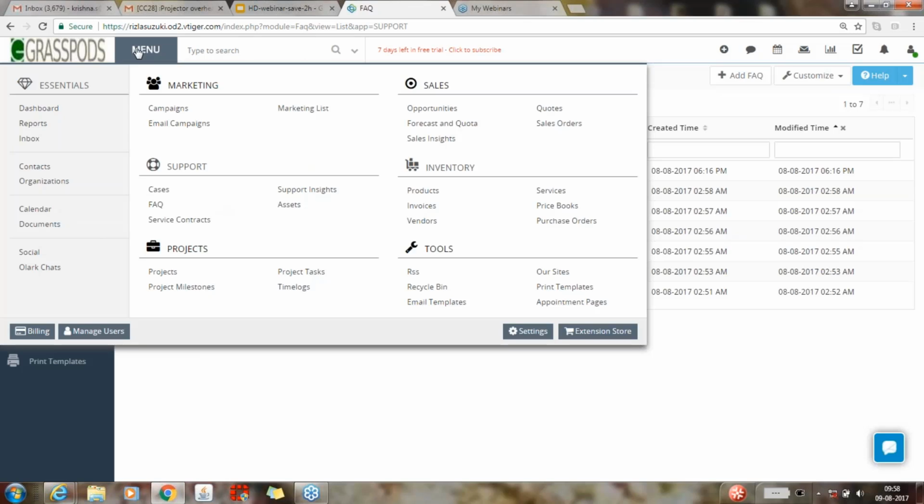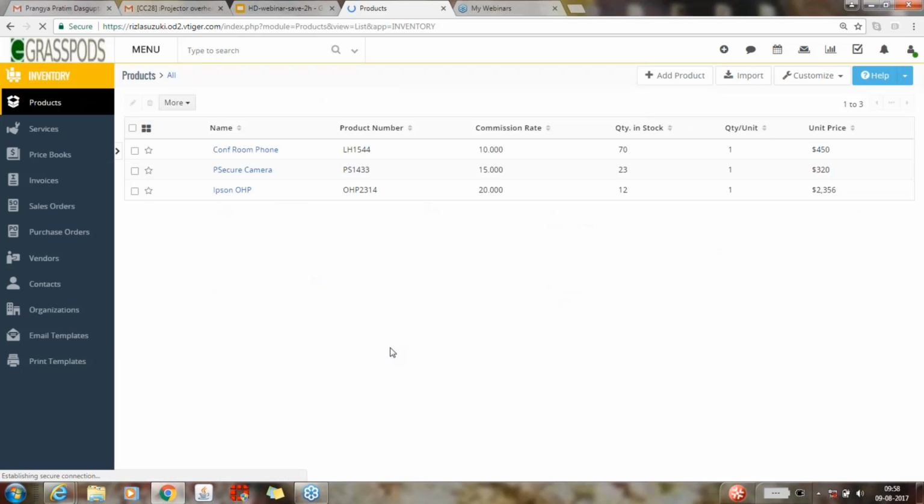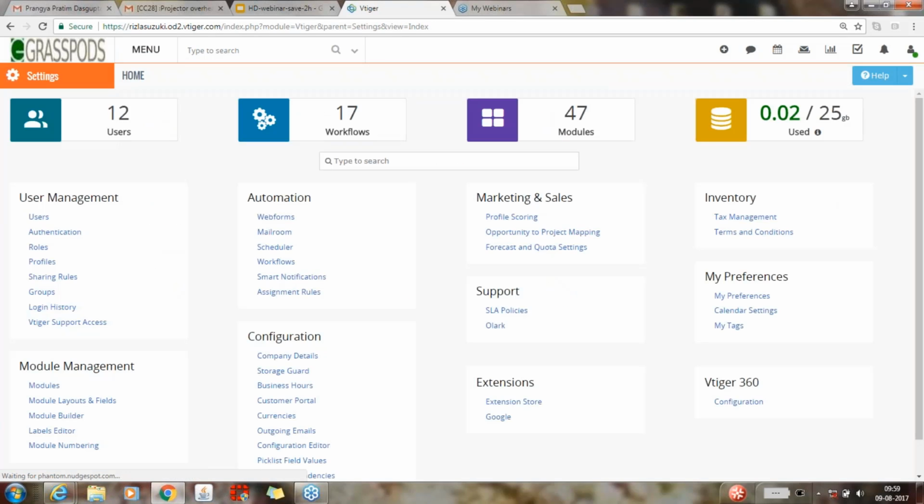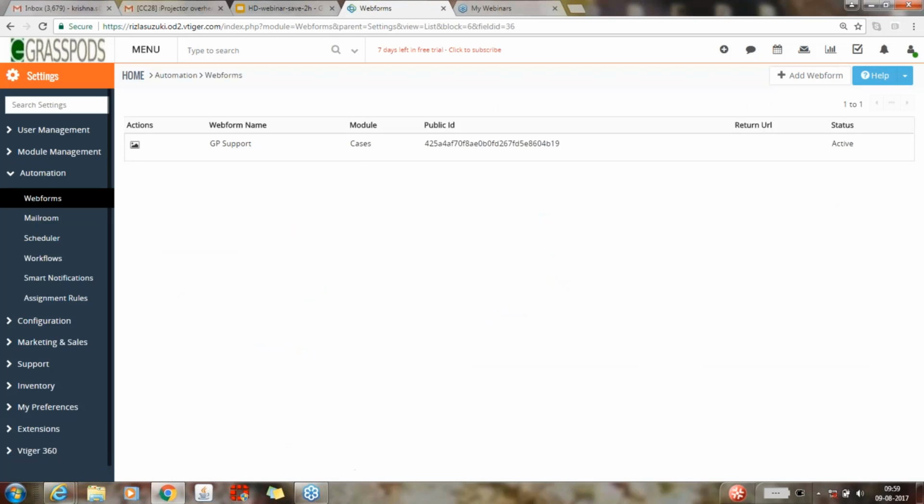And then I also wanted to show you products. So I've added 3 products for the sake of simplicity. There's a conference room phone, a P-Secure camera, and an Epson overhead projector. So these are the 3 things that I've actually configured. And then we will go to another important thing that we're going to spend some time on, web forms.